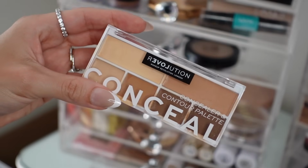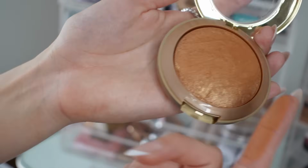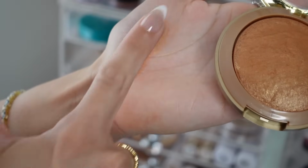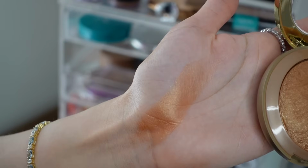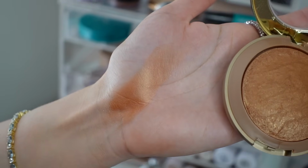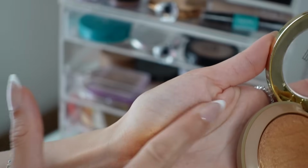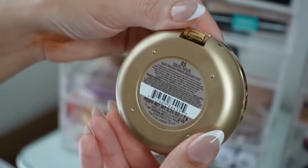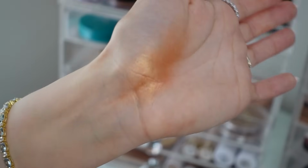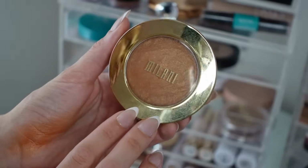So there's a reason. This is the Milani Baked Bronzer, and as much as I do love it, it does pull pretty orange on my skin. As you can see, it is really pretty though. It has some sparkle to it, but it's a true warm-toned baked bronzer. Love this formula, but the color, like I said, is not my favorite on my skin tone, and that's probably why I don't reach for it that often. So love it, but don't love this shade. It's in Soleil 05, but if you're into a shimmery, warm-toned baked bronzer, this one is really nice.